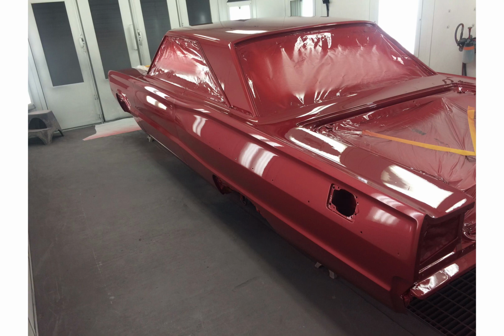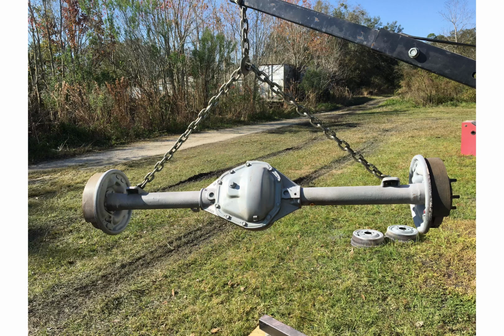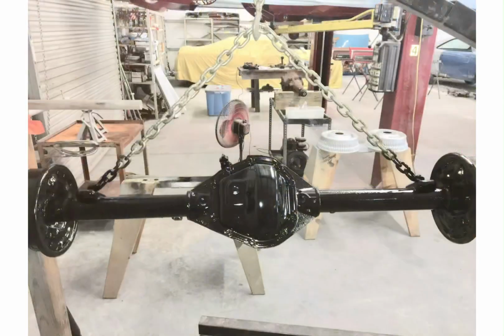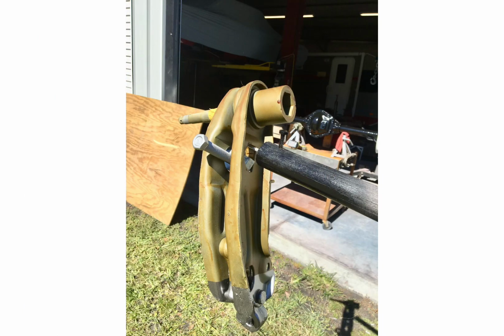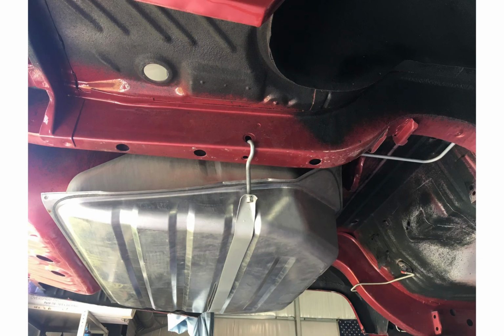A friend of mine that I grew up with did the final paint, and I was super happy with the way it turned out. Then it was my turn to get this thing assembled and get all these accessories painted, coated, blasted, whatever they were supposed to be, and the fun began. I did end up doing a factory style undercoating just to make it look period correct.